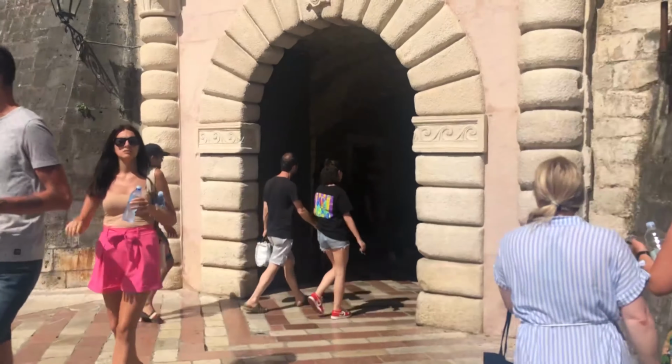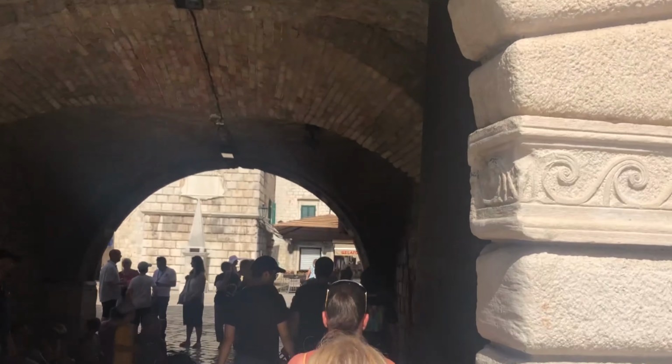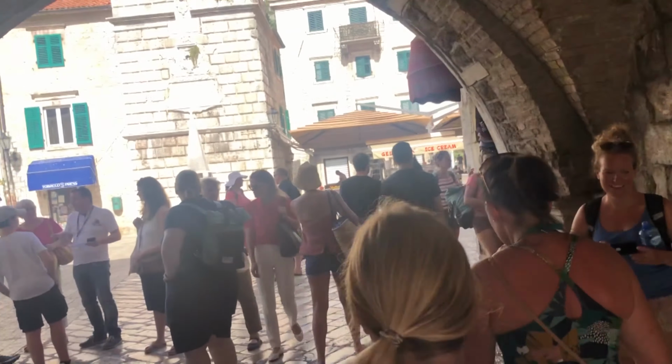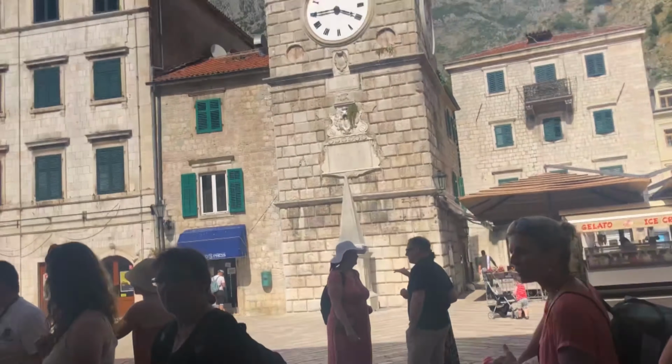We arrived in the afternoon and docked there in Kotor. This was definitely the hottest day of the holiday. It was late 30s and incredibly humid. So we went into town to get ice cream and to locate somewhere we could sit with a fan.